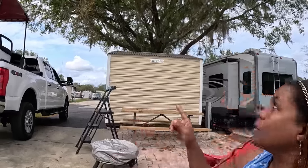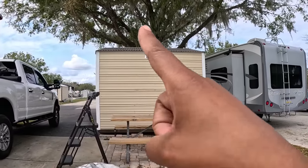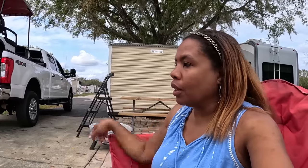So we got here. As always, we look at our site. We did know that there was a limb hanging down right there, so they're gonna come and cut that down tomorrow. But also, just looking around the grounds, I see a lot of ants and stuff like that, and I don't have home defense, so we're gonna have to run up there, get some home defense, and get some Ortho granulated something that was recommended to me for the ants. Because if you don't take care of a bug problem, you're gonna find out that you have bigger issues on the inside of your unit.